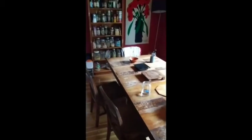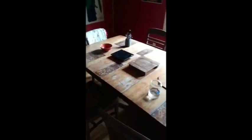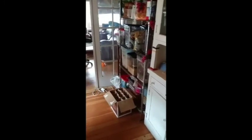This is our dining room, which has removable leaves in here, so depending upon how many people are here for our dinners, we can either make the table larger or smaller. And lots of spices. Lots and lots of things.